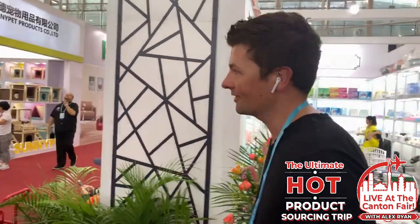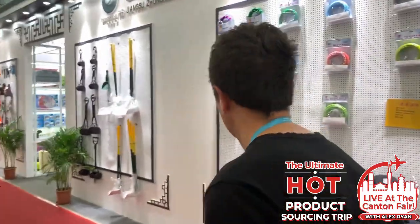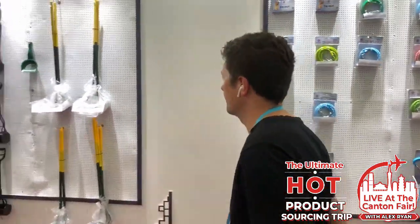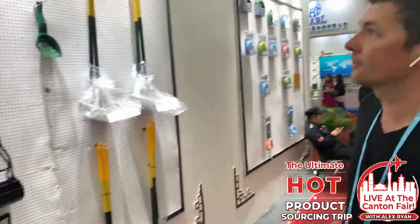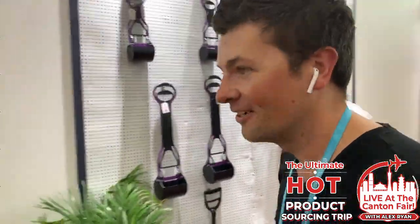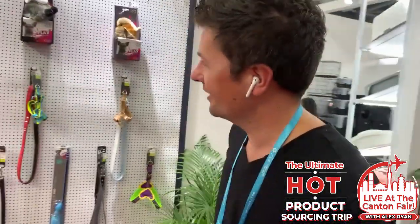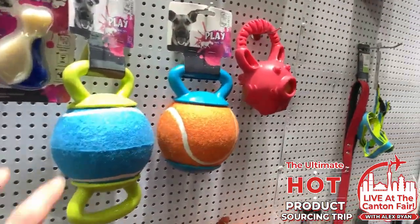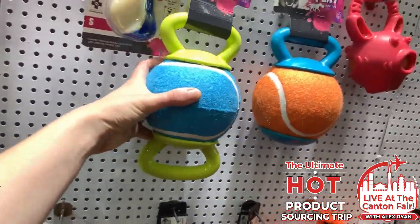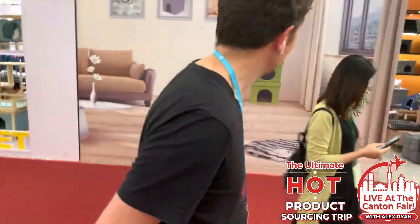See, pet furniture, not something I would suggest you jump on. My favorite, the pooper scoopers. They've even got different sizes for different size dogs, which is pretty cool. And look at the size of this bloody tennis ball. We're dealing with a mountain of a dog. Look at that. It's humongous. Godzilla. It's a Godzilla dog. Let's see what else you've got.